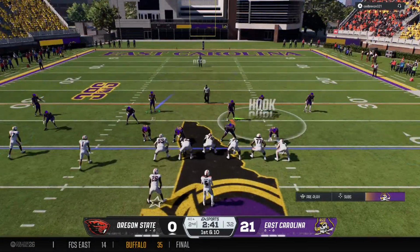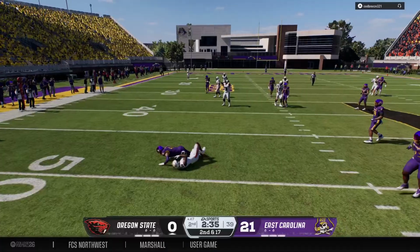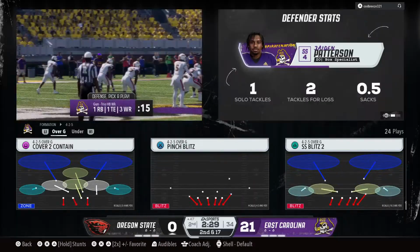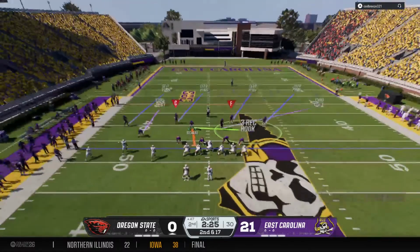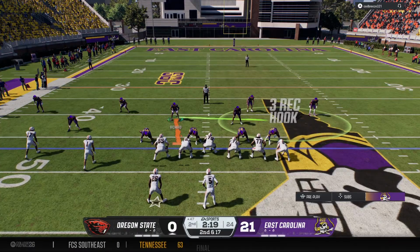The Beavers come to the line with a fresh set of downs. To the air on first down. Using the back as a receiver on the screen. And he never had a chance. As soon as he caught it, the defense was right there. Well, they try to spit it out to the running back on the perimeter of the field. You saw the speed and recognition by the defense, though. How quickly they were able to get to the back and get him down for a big loss.